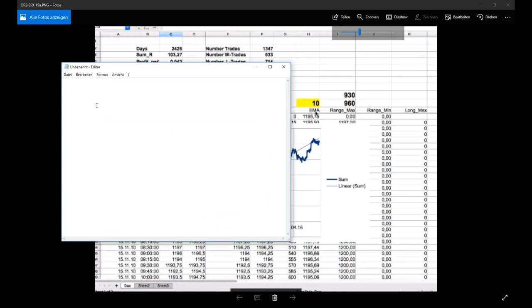So now I'll give you already something which is usually part of the content I'm giving to my students here, and which is, by the way, the most important formula in trading. You have to understand this formula and you have a chance to survive.